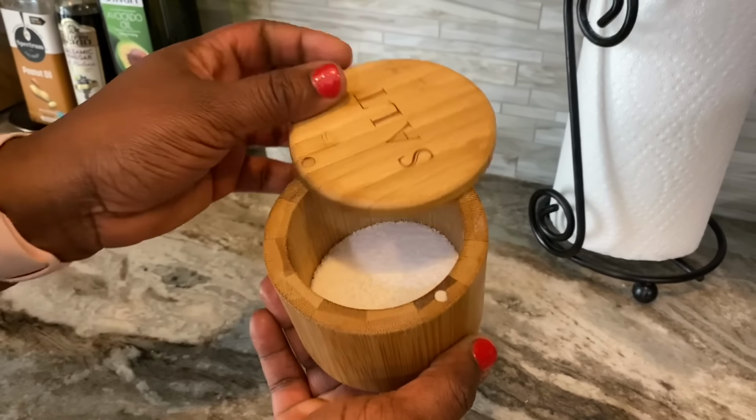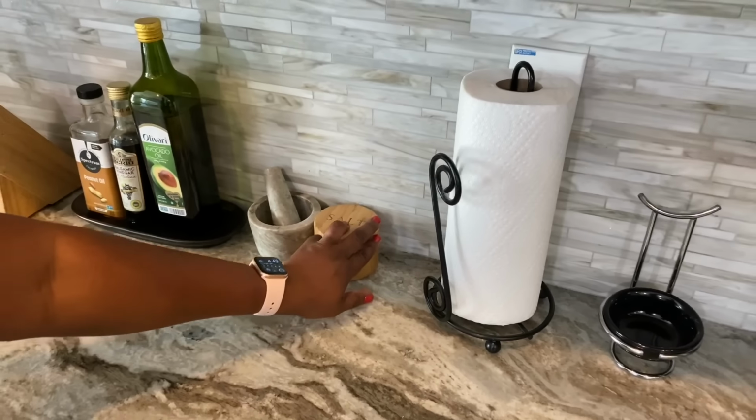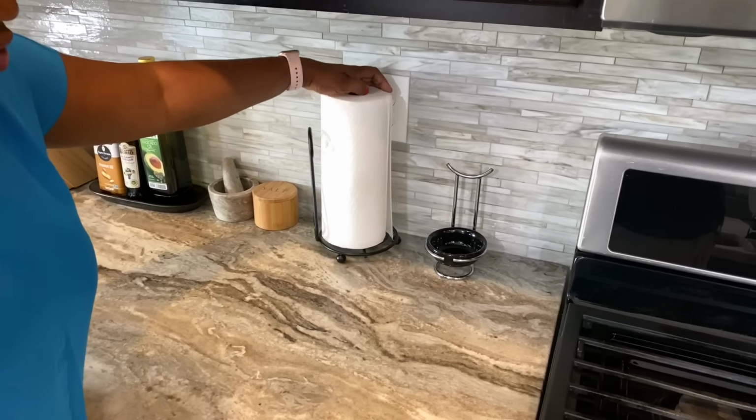Yeah, just beautiful. I like how it goes. I'm in love with it. I can't have enough of that. And this is linked for you as well. This is so long ago, I don't even remember. It should be from Home Goods, but yeah.